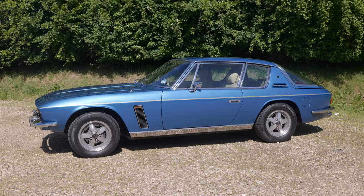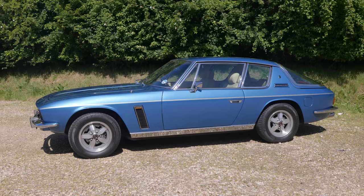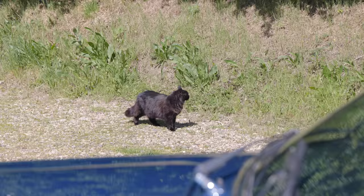The ingredients that go into making a Jensen Interceptor are near perfection. The styling is Italian by Carrozzeria Touring. The power is American by Chrysler. And it was assembled by the British at a time when our cars were some of the most desirable in the world. This was the era of the Mini, the E-Type Jag, and the Aston Martin DB5.